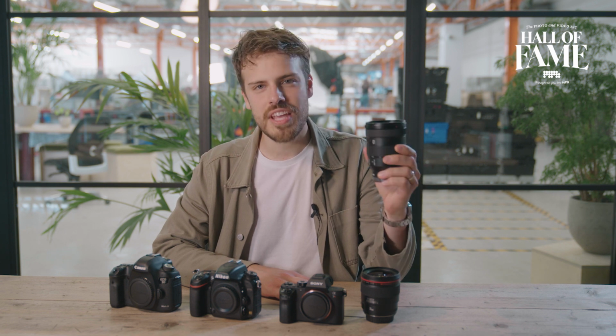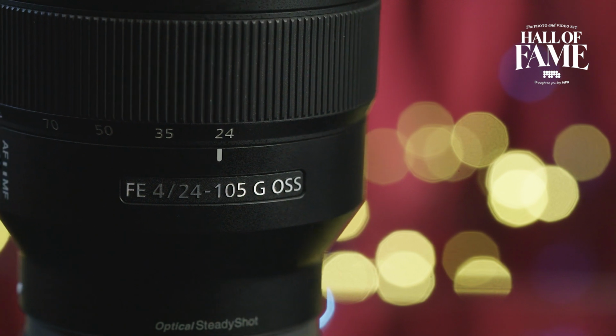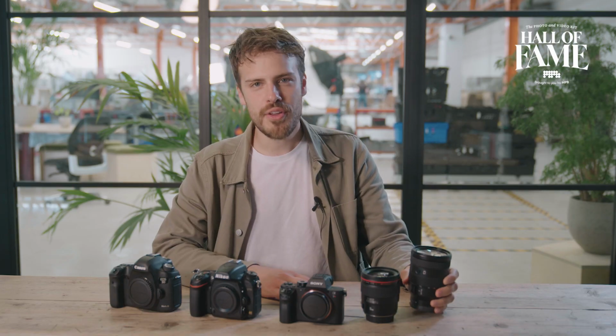And finally, with its fast autofocus, its image stabilization and weather sealing, it's the Sony 24-105. So which kit will you vote for?